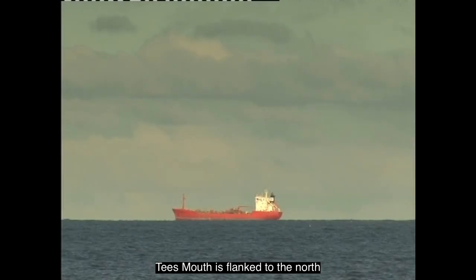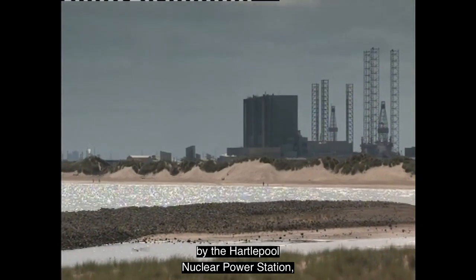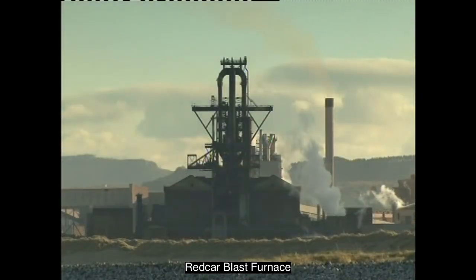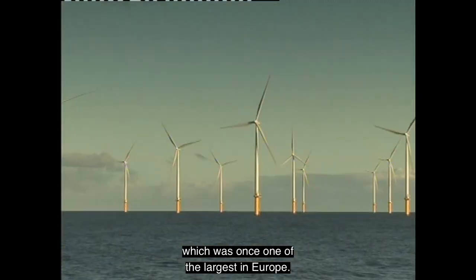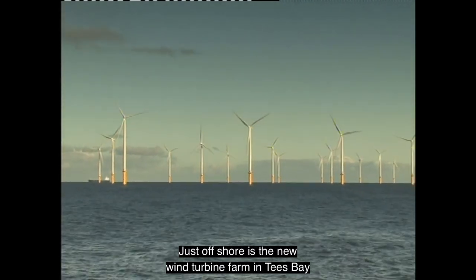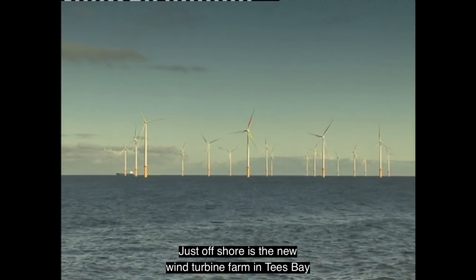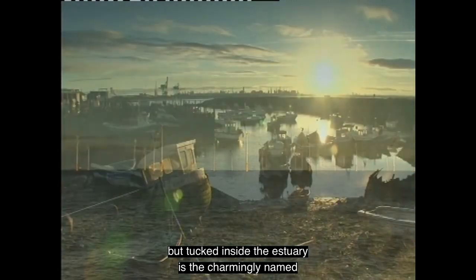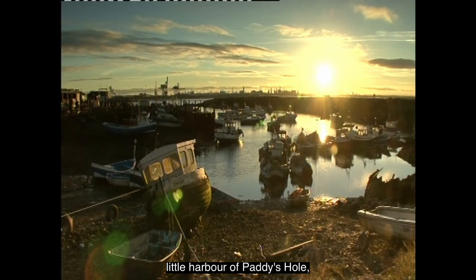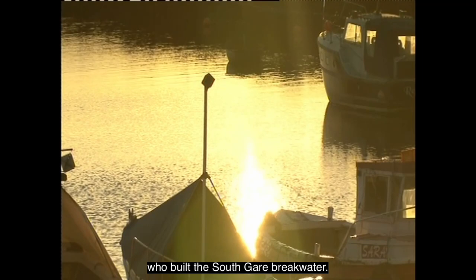Teesmouth is flanked to the north by the Hartlepool Nuclear Power Station and to the south by the now redundant Redcar Blast Furnace, which was once one of the largest in Europe. Just offshore is the new wind turbine farm in Tees Bay. But tucked inside the estuary is the charmingly named little harbour of Paddy's Hole, named after the large number of Irishmen who built the South Gare breakwater.